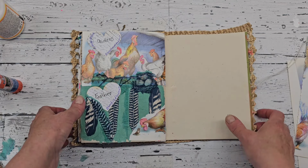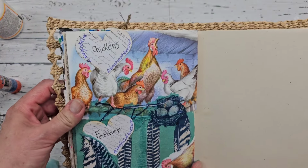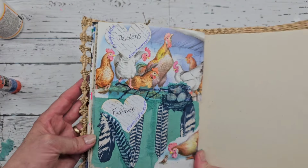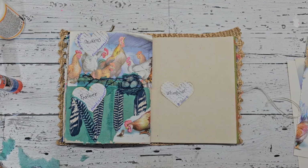So I like this page. I think I'm going to leave this as it is. I've got the feathers, I've got the chickens, and I think everybody is happy on this page. So I'm going to now go ahead and move to my Whimsical and Smile page.